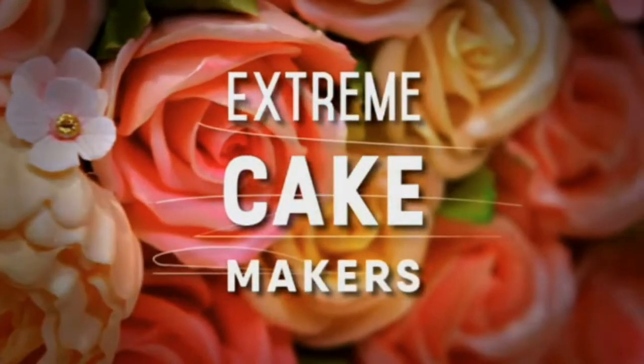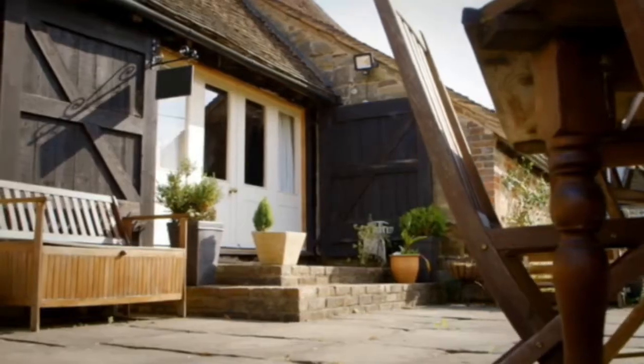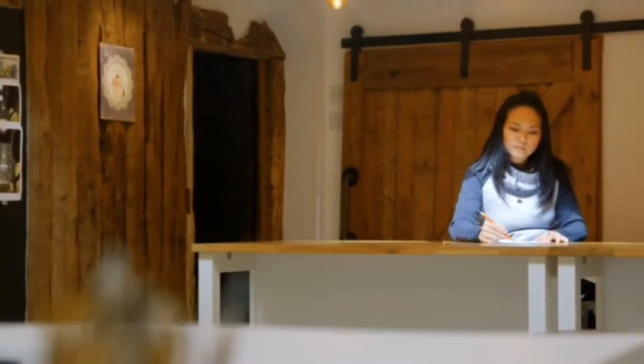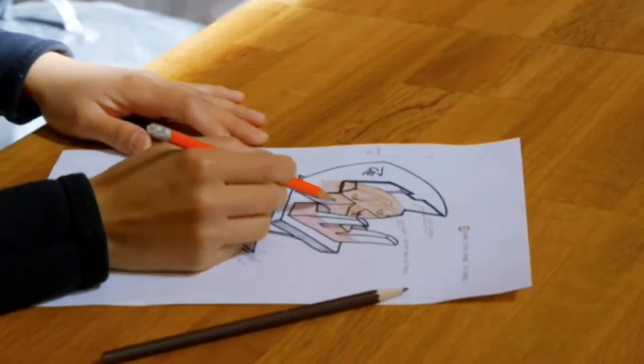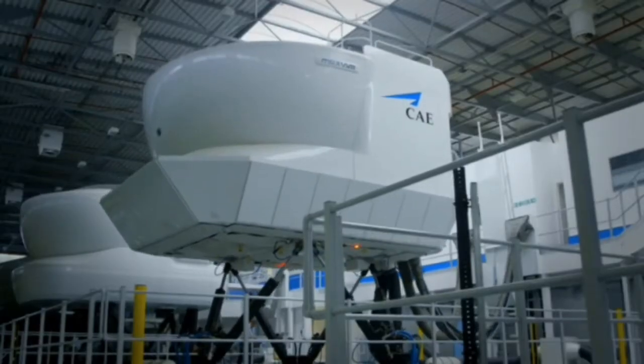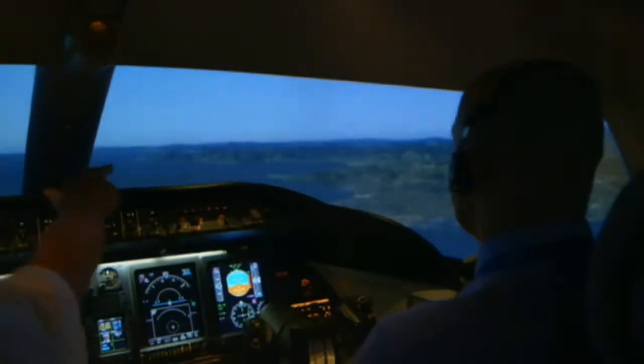Dream cake makers. And today in Haywards Heath, Michelle will be using every bit of her architectural experience with her latest commission. This cake is for a flight simulator company. It's their 70th anniversary, so it's quite a big event. Okay, what we're going to do is we're going through the bay there.